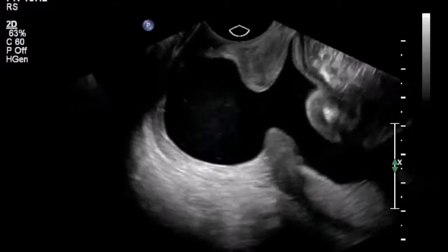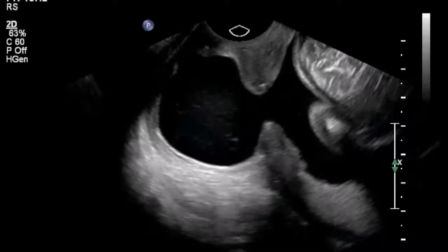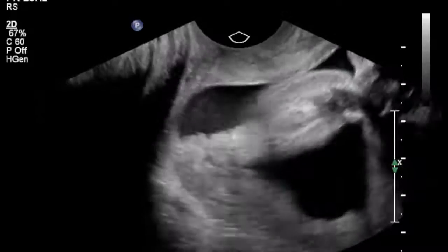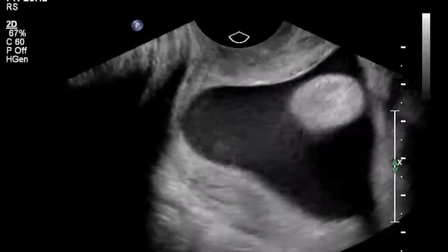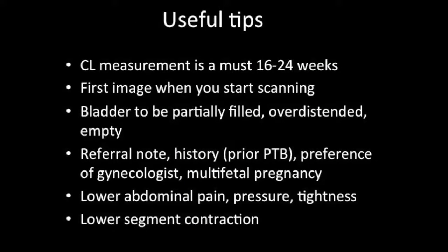You should always look at the preference of the gynecologist. Some gynecologists prefer to have a cervical length taken by a TVS route. In multifetal pregnancy, it is a good practice point to do a transvaginal examination. Patients many a times have a vague lower abdominal pain, some pressure down in the cervix or in the vagina. They have some tightness. So all these symptoms should be looked at, and then you should suspect that it may be the short cervix and do a transvaginal examination.